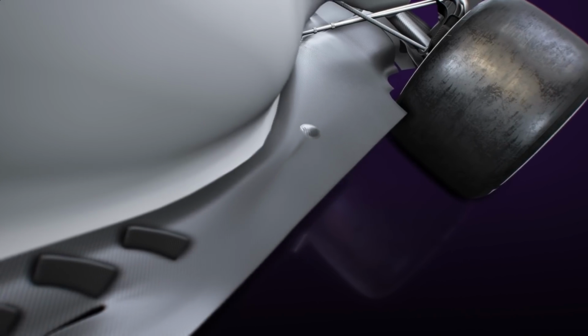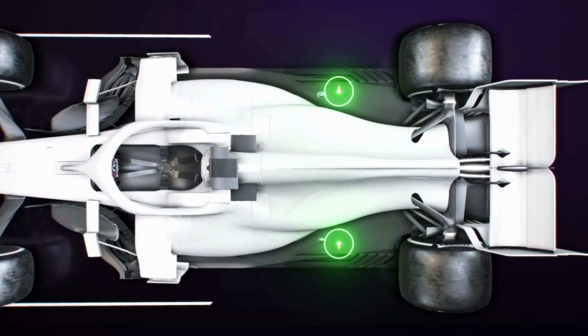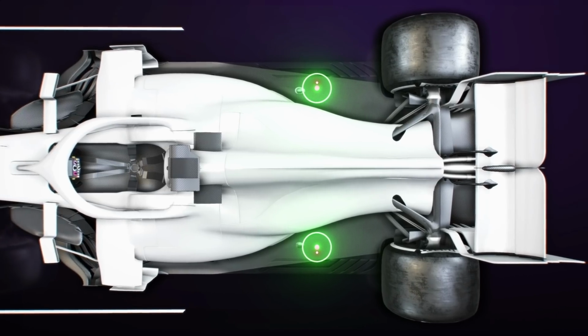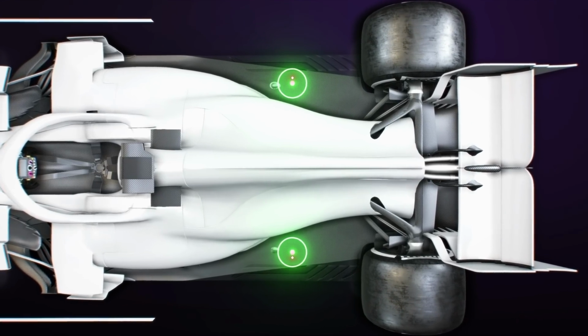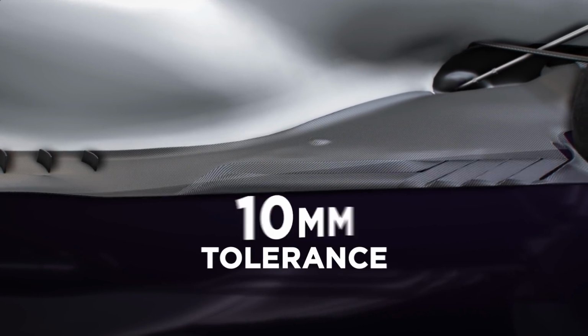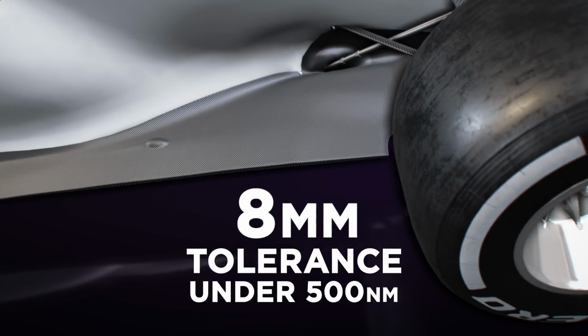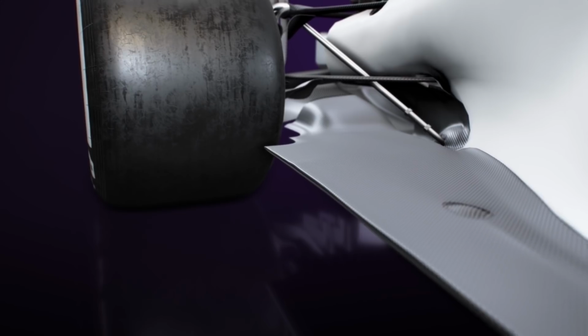The load tests conducted on the floor have also been sharpened up too. The point at which they are measured has had to be adjusted, and so too has the amount of flex which will be allowed. Rather than a 10mm tolerance, the floor will now only be allowed to flex up to 8mm vertically when 500 newtons of load is applied. This reins in the possibility of finding gains through an over-flexible surface.